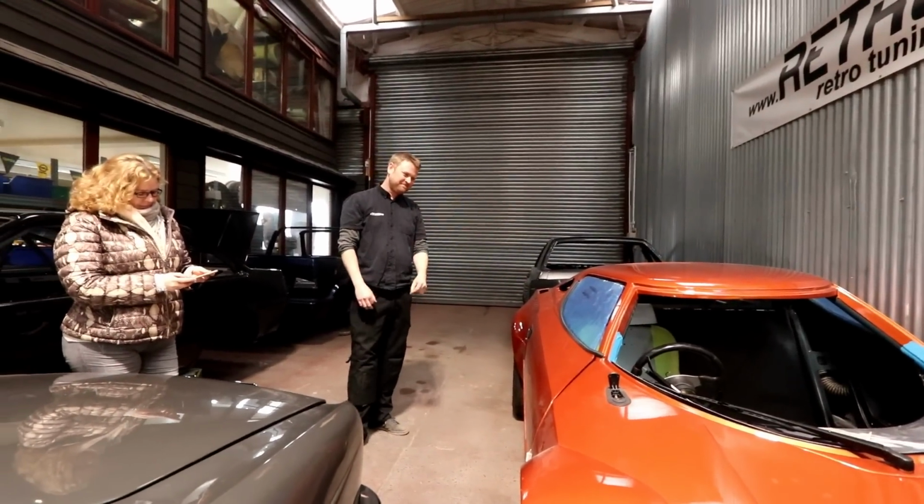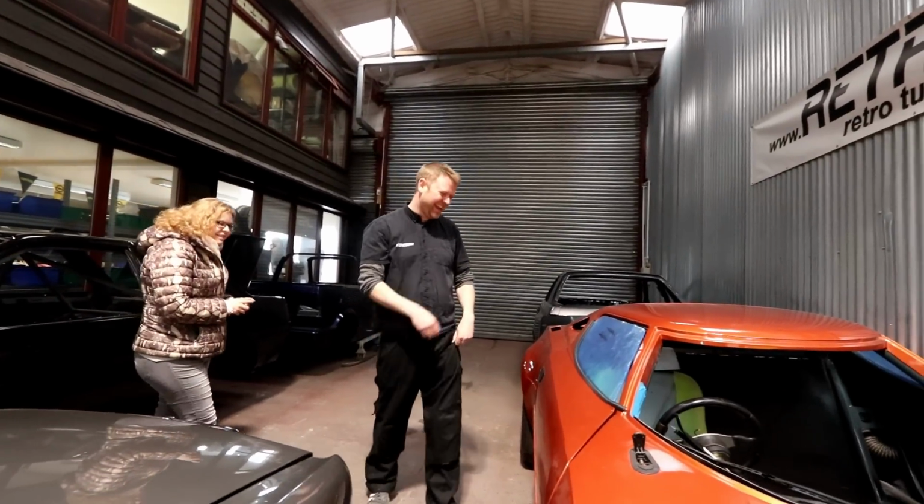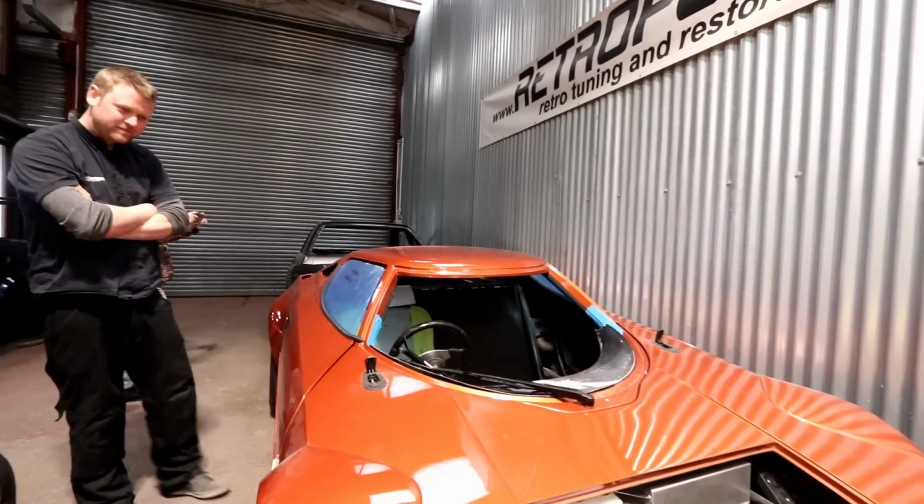It's going to feel like Hasselhoff in the kit car, a little bit more classy, but all you need now is voice recognition. Actually, that would be really cool, wouldn't it?